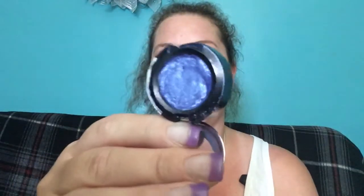This I'm going to try and use, but I haven't yet, so it may be disappearing next time. This is the Prismatic Shadow in Blue Jeans by NYX. It's a really pretty silver blue. It did break, so I did have to fix it. That's why it looks so funky, and I think it just broke again. Yeah, it did. Right there on my finger. Awesome. Alright, we're gonna keep that.